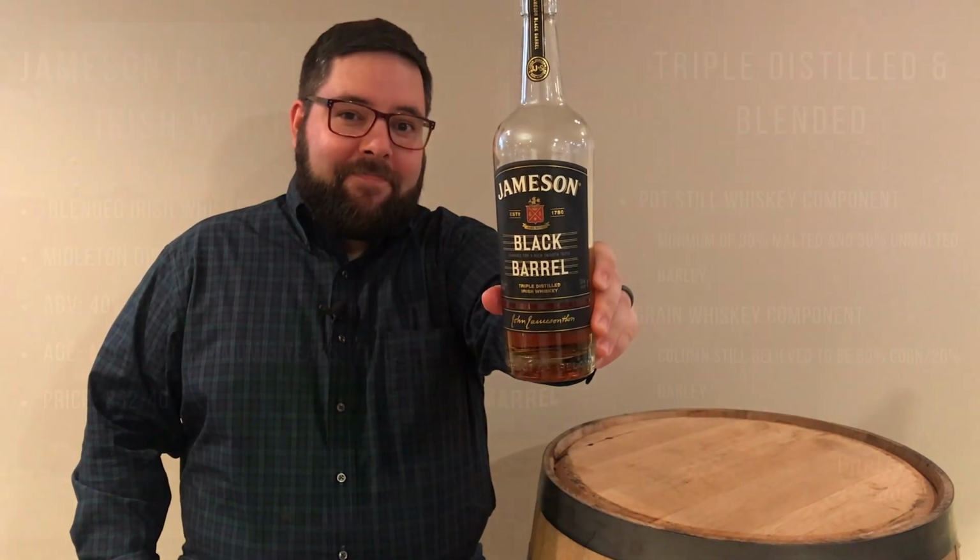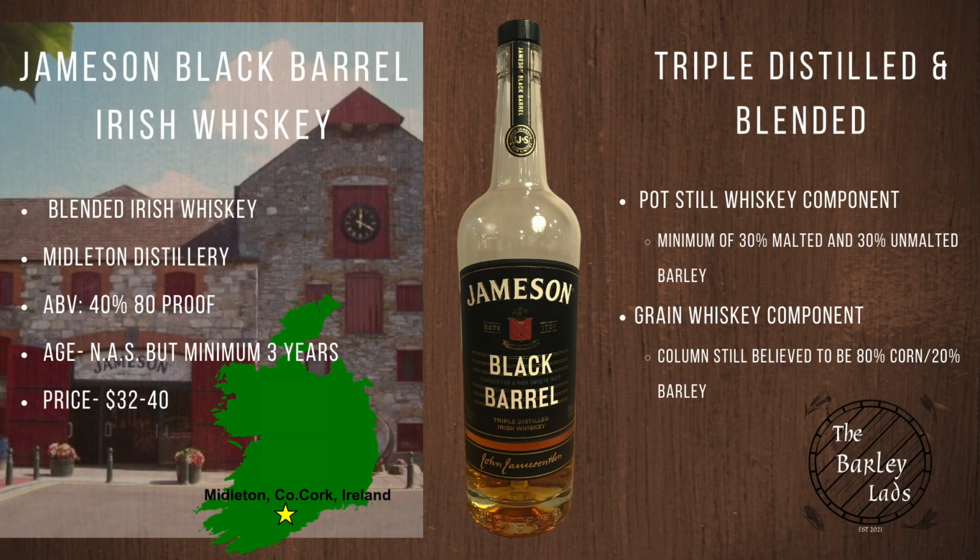Today we're talking about Jameson Black Barrel Irish Whiskey. This is Jameson Black Barrel. This is a blended Irish whiskey out of the Middleton Distillery in Middleton, County Cork. ABV should be 40% and 80 proof. For the age, this is a non-age statement, but as an Irish whiskey, we know that it's a minimum of 3 years old. Price, you should be able to get this between $32 and $40.